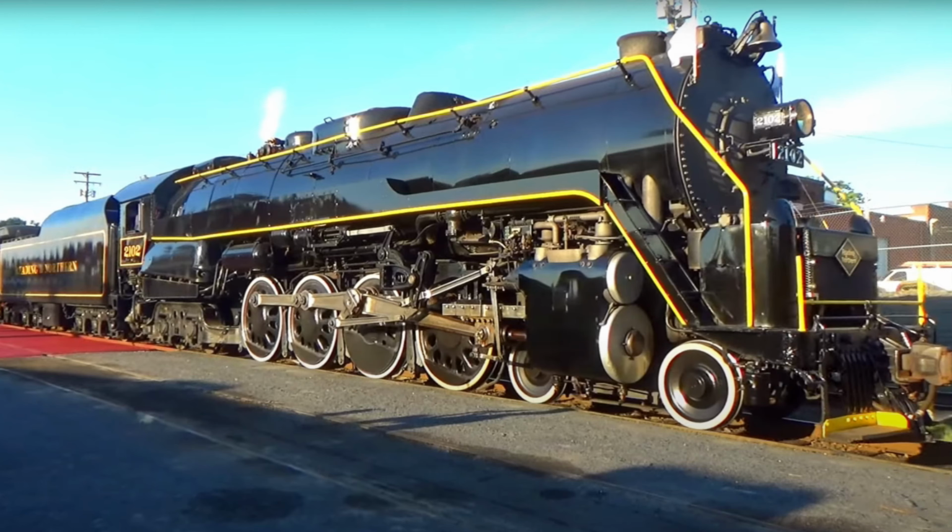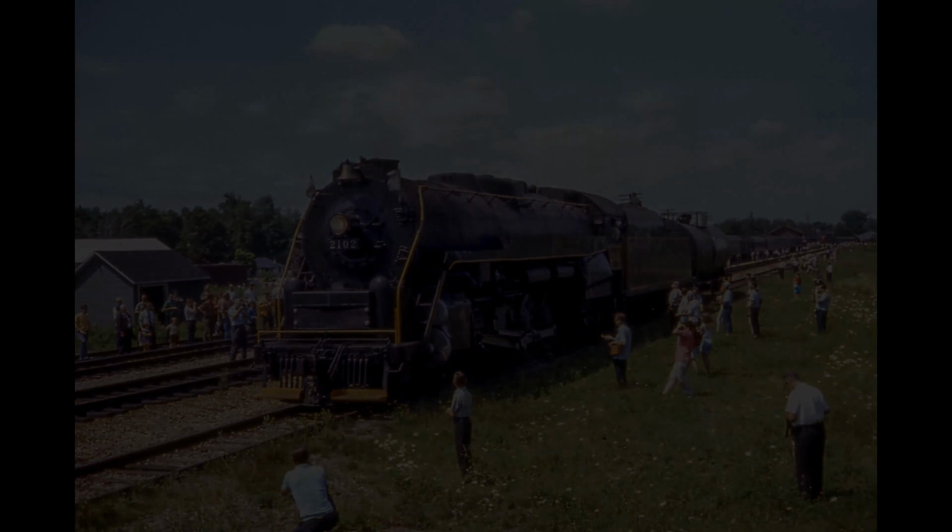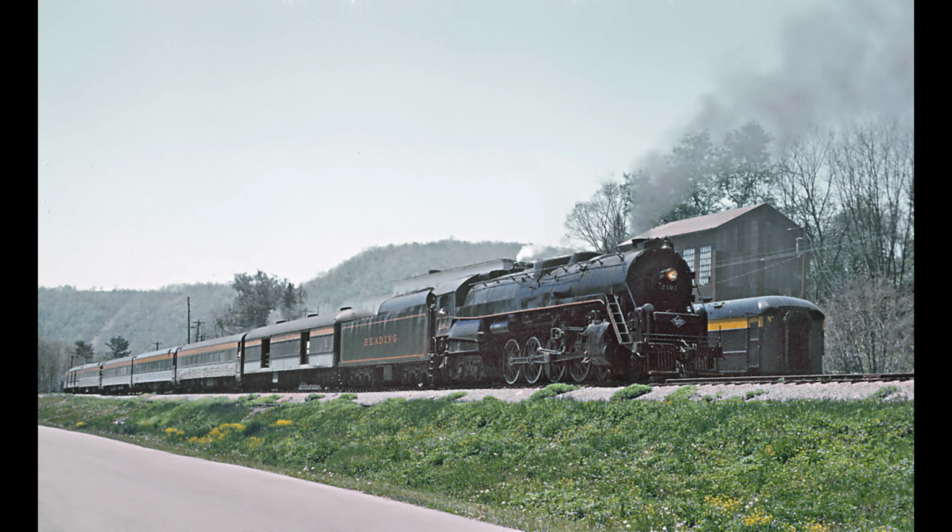One of those T1s would be named 2102. After 2102 was rebuilt into a T1 type steam locomotive, she was put into service pulling freight trains and coal trains all across the Reading Line system. After 2102 pulled freight trains across the Reading Line system for a while, she was assigned to pull the Reading Iron Horse Rambles until 1964, when she was retired.